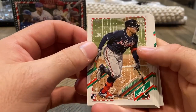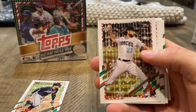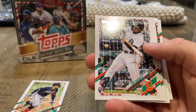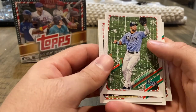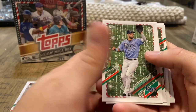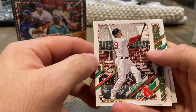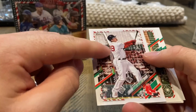William Contreras, rookie. These are cool. I've always enjoyed these. They don't sell for much, but I've always enjoyed the holiday boxes. Zac Gallen, Akil Baddoo, Rule 5 pick. I can't remember who Akil was with, but I can probably look at the back of the card, but he has a Rule 5 to the Tigers. There's Dahlbeck, played with Bobby. That's the nice acrylic, I believe.